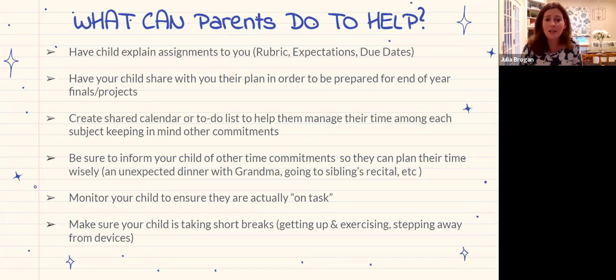Also monitor your child to ensure that they're actually on task. Don't stick your head in and say, are you doing what you're supposed to be doing? Or don't try to catch them when they're watching YouTube videos. Go in with a snack. Do you know what I mean? This way you can linger, bring the laundry, things like that, and just ask, oh, how are things going? Do you need, and if they're off task, just say to them, do you need a break? Because if they're off task and they're watching or doing something else, it's basically because they need a break.